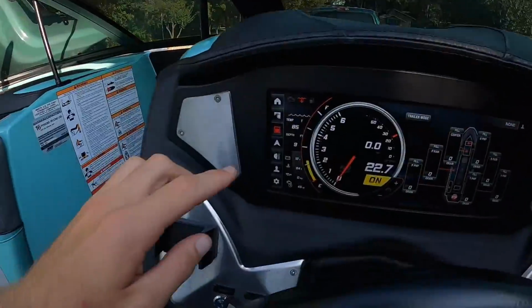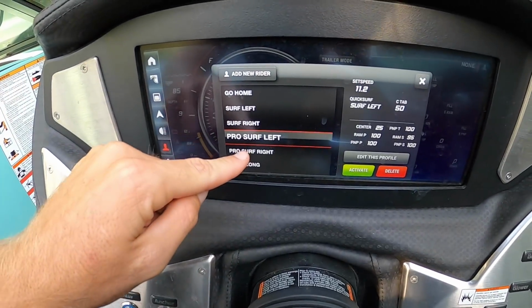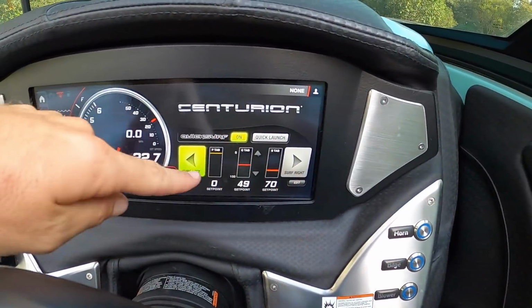As for setting up wake surfing, it's extremely easy. You just go down here and press on this little profile guy, and you can either hit Pro Surf left or Pro Surf right, and just press activate for either one, and it just automatically does its thing, and it's good out of the box. And if you want to switch sides instantly, you just press this wave right here, and you can just press surf right or surf left, and it will just switch sides instantly, and it's mega easy.